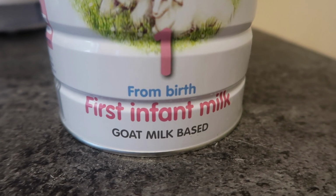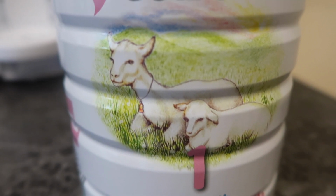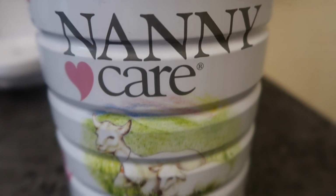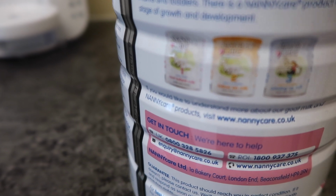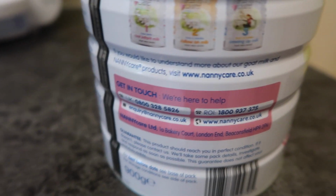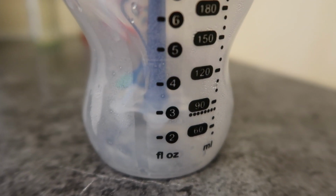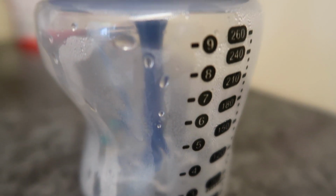Currently I'm using the Nannycare brand, which is a goat's milk formula, based on goat's milk protein. So I was using the Aptamil before, which is the cow's milk protein. I was finding that his skin was flaring up and just getting rashes, and it was just breaking. So I decided to switch to a goat's milk formula, and so far from my experience it's worked really well.